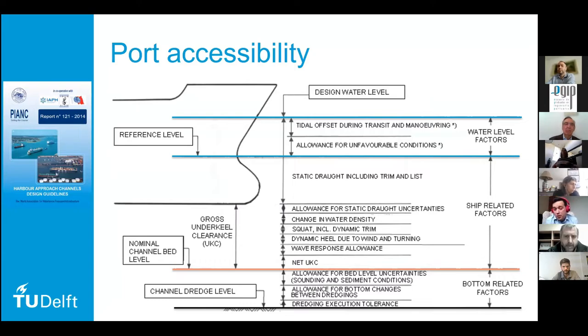What do we know from the state of the art of port accessibility? Now, there is a PIANC report on the harbor approach channels, design, and guidelines. And it covers all the three factors in depth. Water level factors include tidal offset during transit and maneuvering, also allowances for unfavorable conditions like waves, additional tolerance that is added to this water level factor.